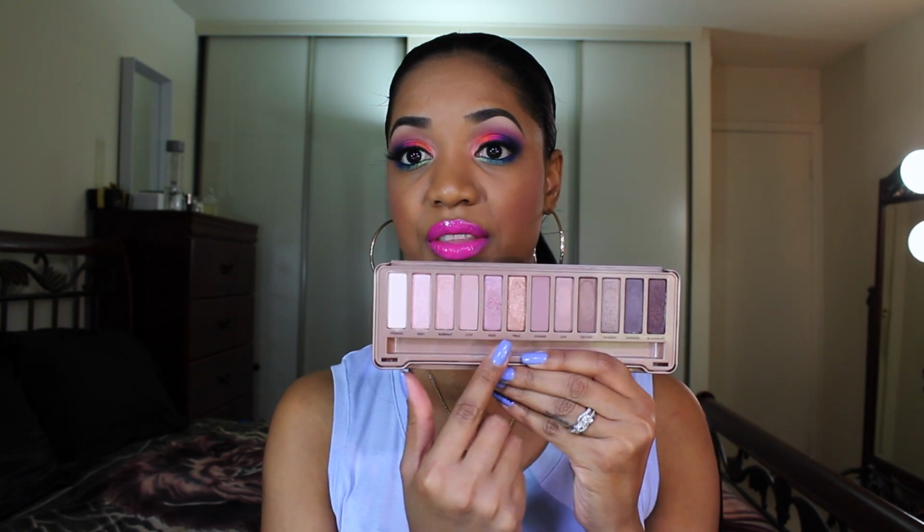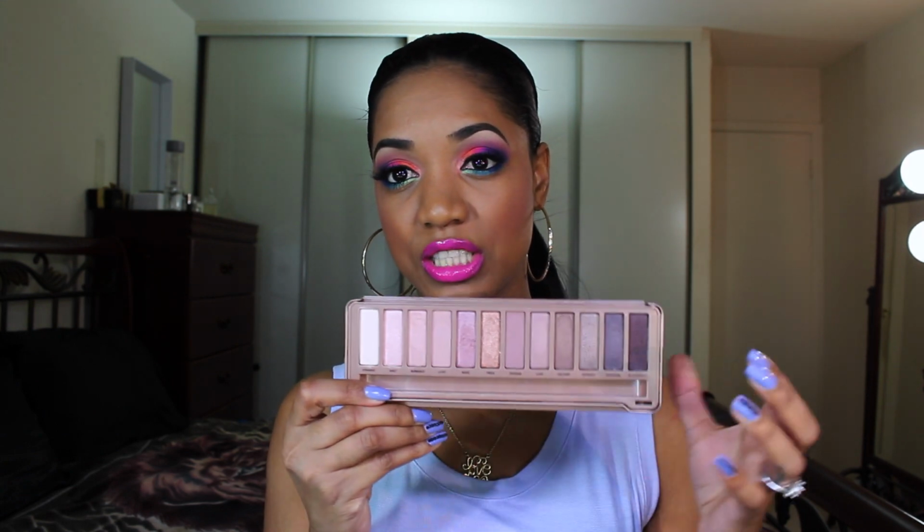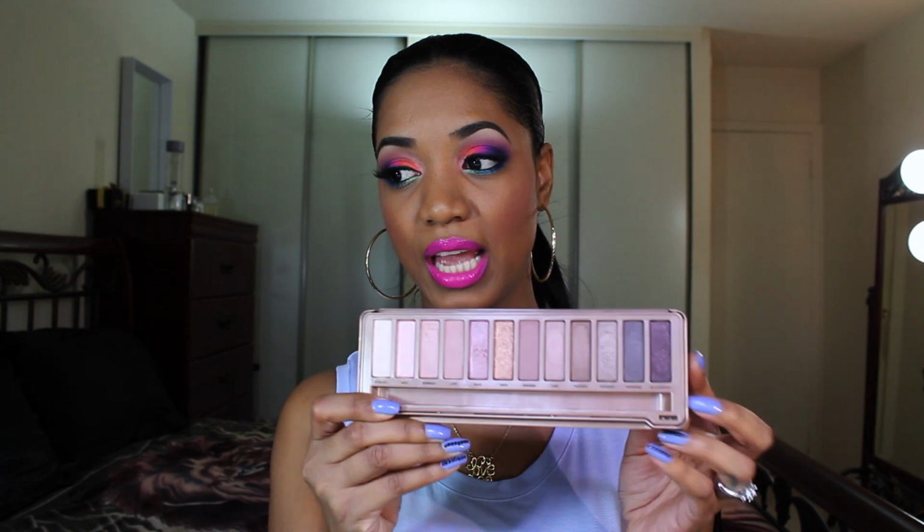So neutral palettes have kind of recently, in the last couple of years, become a thing. So they're kind of like a dime a dozen on the makeup market now. So I'm going to compare it to the Urban Decay Naked palette because I think Too Faced and Urban Decay are similarly priced products. They are similar quality products. So I'm going to compare them price-wise. Urban Decay Naked palettes, they're the neutral palettes that have the 12 eyeshadows, and they retail for $52 for the 12 eyeshadows.